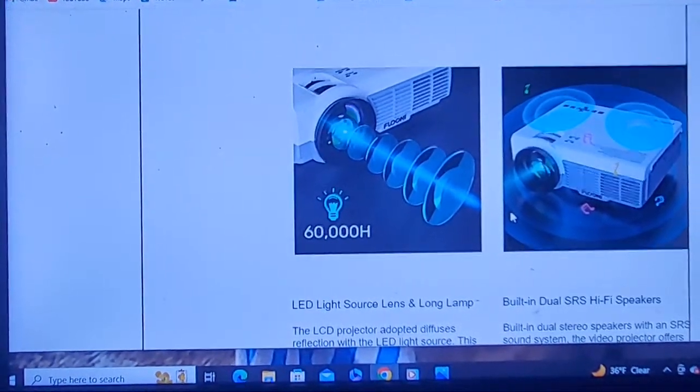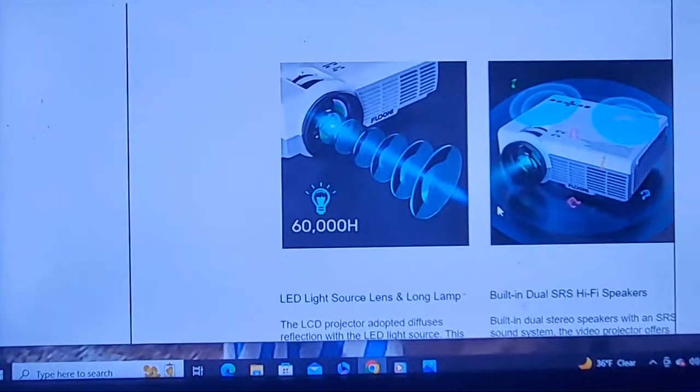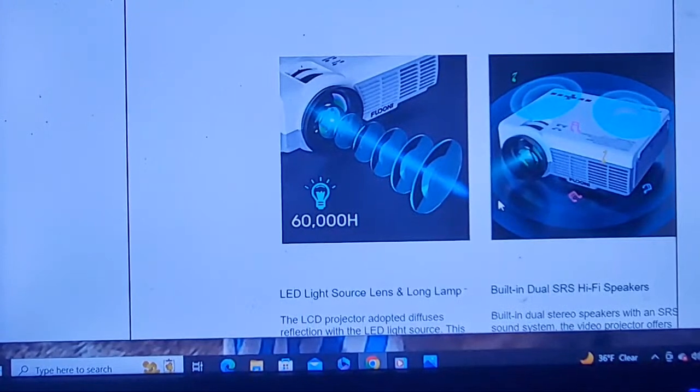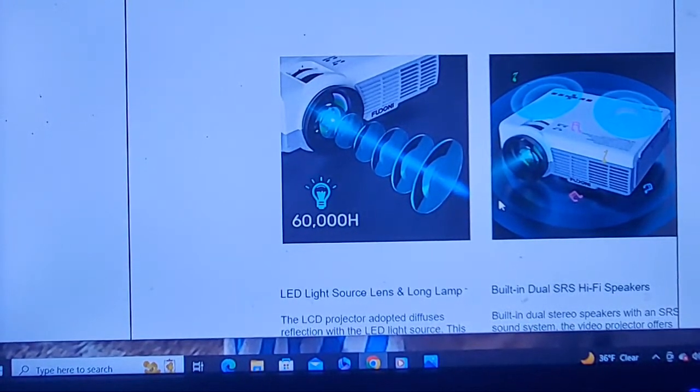There's no way in the world that is freaking 10,000 lumens. Oh, heck no. I bet you my 1,000 projector could beat that with no problem. Easily. Let me put this up here somewhere.